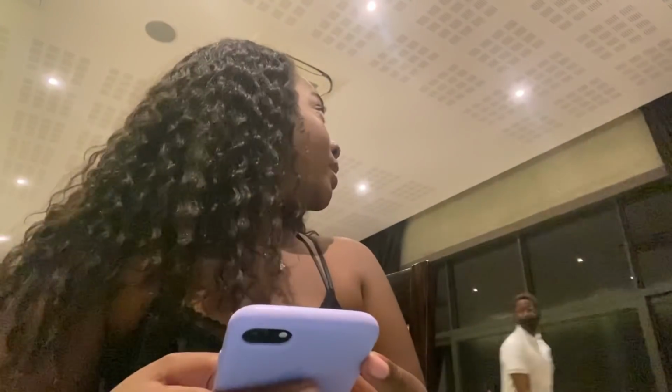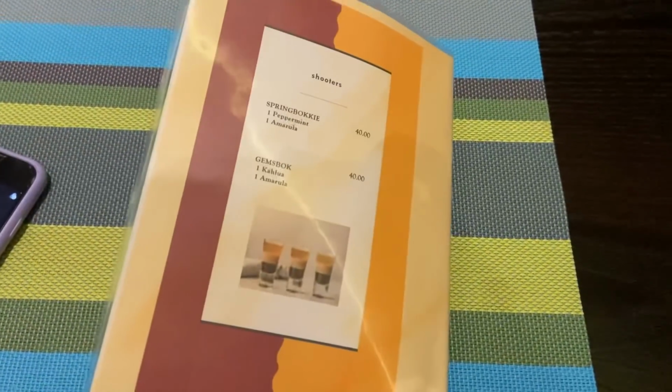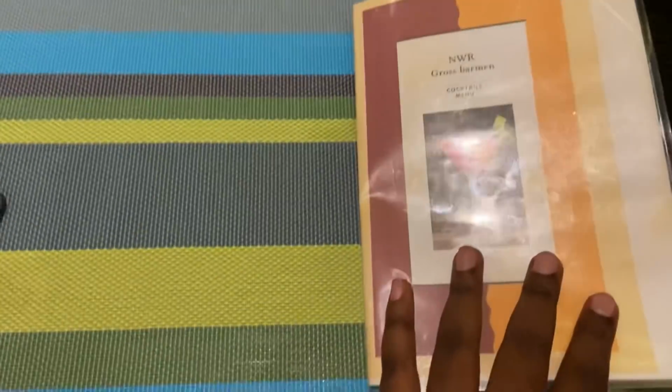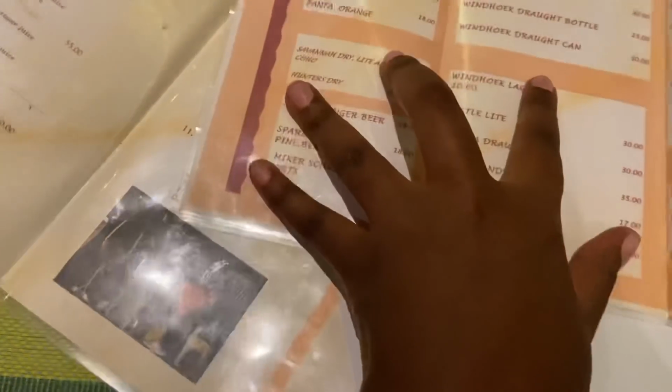This is just the food that's included, the drinks you pay for. Hi, hi. Can you please get help? Look, I just want to ask. This is the menu, drinks menu. Spring bokki. You must take a spring bokki shot. Yeah. And then there's the food menu. What is this? Oh, drinks.